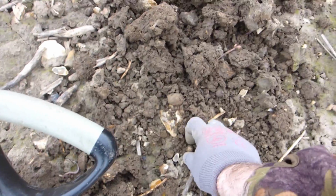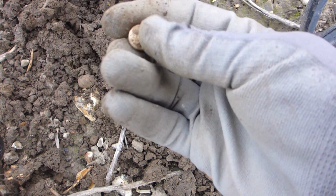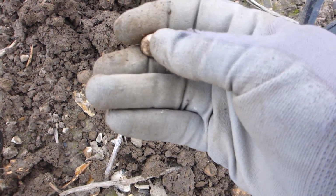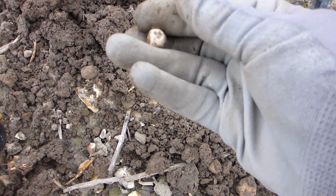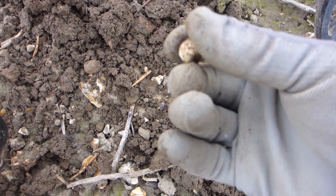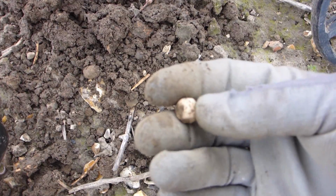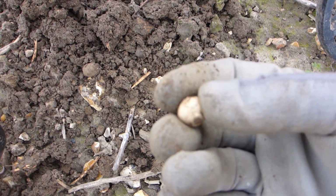Looks like we've got a pistol ball this time. Yeah, little pistol ball. Oh, things have picked up the last 10 minutes. Pistol ball, ampulla, and another one. Hopefully there's a bit more up this end of the field. I'm totally the opposite end of the field from where my car is, so I've got a good walk back.